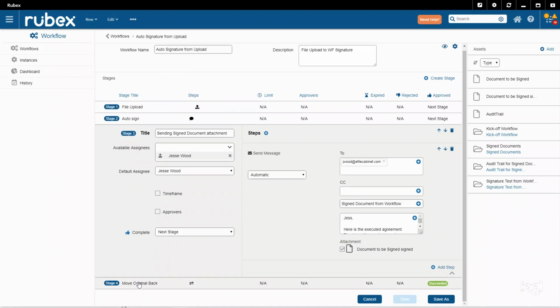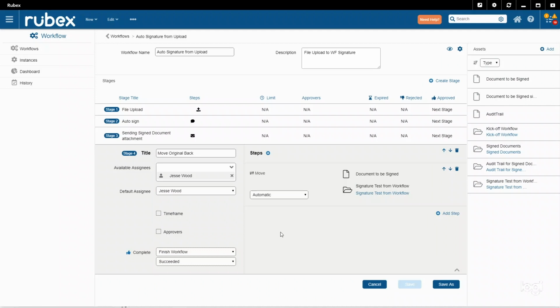And then because I can, I'm going to actually move the original file back into its started location. Remember, I will drag and drop that file into this kickoff workflow location.